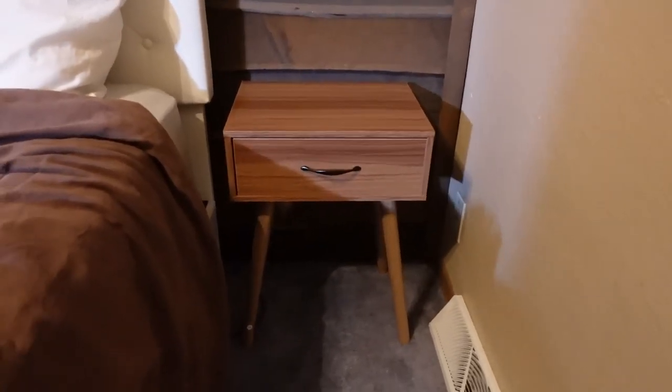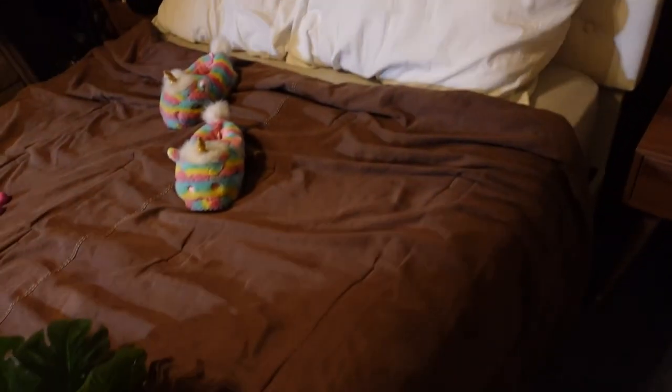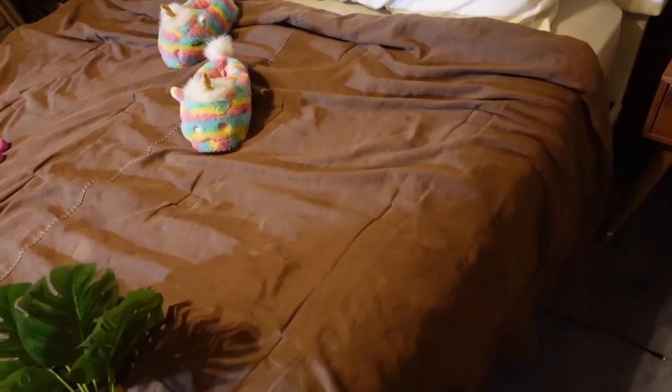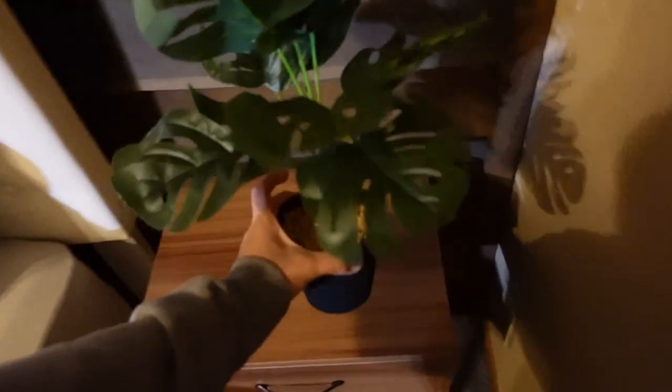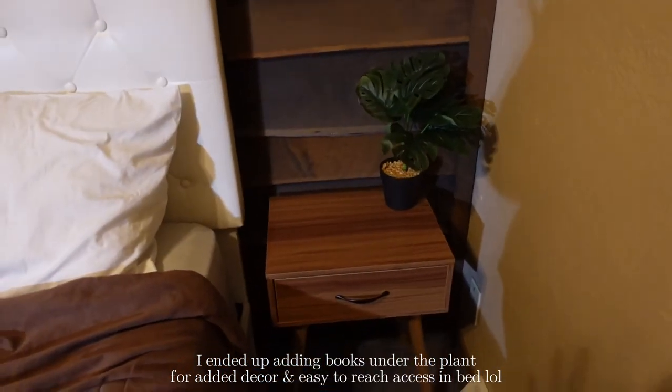Okay, here is our cute little end table. Going along with the accent wall. And we put a mirror on top of it. And we got a new headboard. We definitely need a new comforter, but this one's super comfy and old and we love it. And then, here's my little plant. Just makes it, doesn't it?